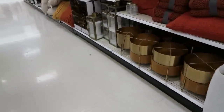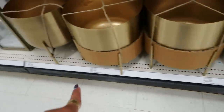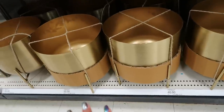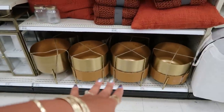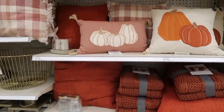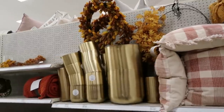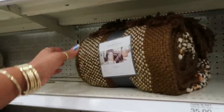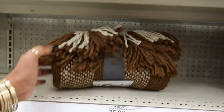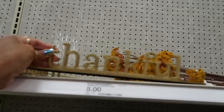Okay, so they have some of their fall stuff out right here. One set decorative basket, 40, 50. They all look the same size, so I'm not too sure which one is 40 and which one is 50. No, they're the same. So you're either going to get these for 40 or 50. Some pretty blankets and pillows. The little chunky throw, I believe those are 35. Decorative bowl is 20. Yeah, 35. Grass stem. Nope, this is 20 for the thankful.